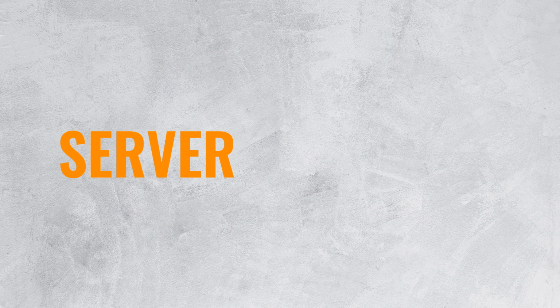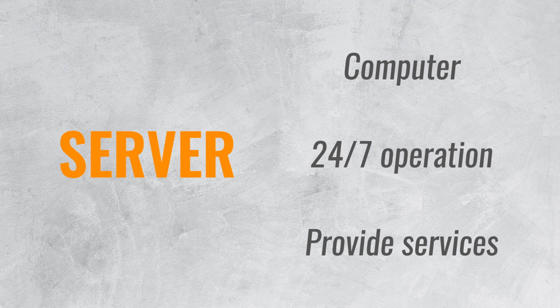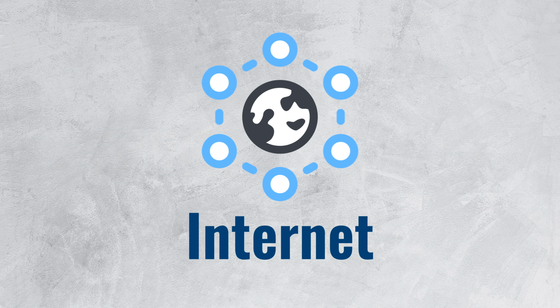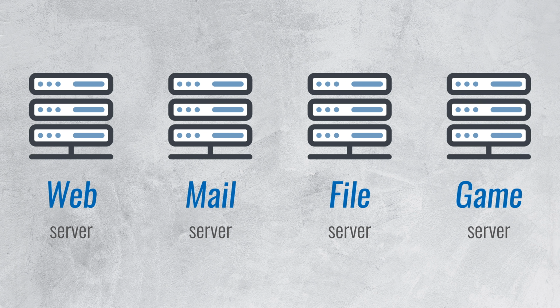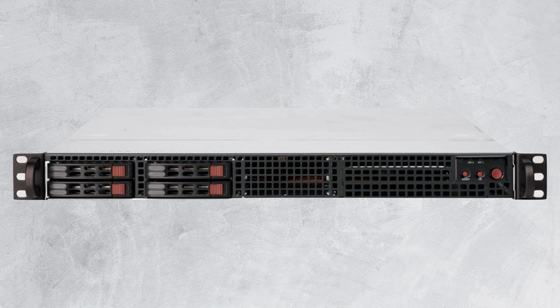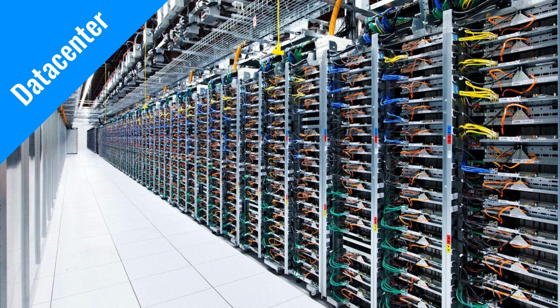A server is basically a computer designed to run 24/7 and provide services to other people on a network. If you've been using the internet in any way, you've interacted with hundreds of servers. Web servers that send you web pages, mail servers for communication, file servers to store your files, game servers for entertainment, and so on and so on. This is what a server looks like, and they're designed to be fast, have a lot of memory, and a very speedy internet connection. They're usually housed in massive data centers like this one from Google.